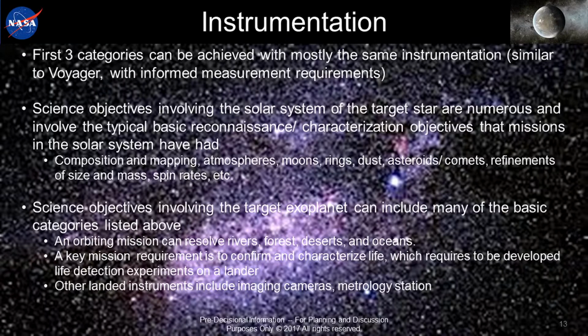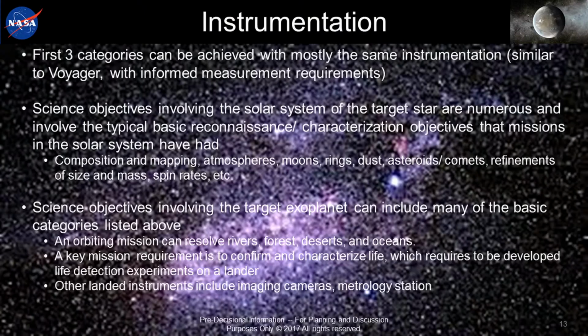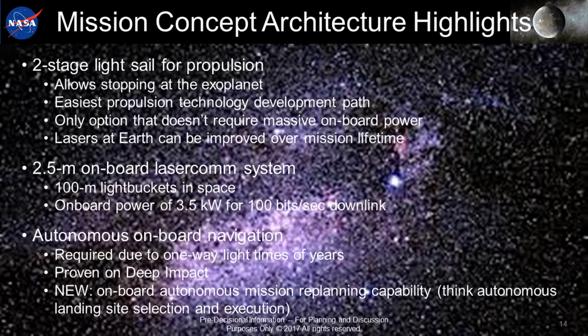The science objectives involving the target exoplanet may include many of the basic categories above, but also an orbiting mission can resolve rivers and forests and mountains, really get the geography, the geomorphology, the balance. The key mission objective that we chose was to confirm and characterize life. And so now we need life detection experiments. And ideally, you want multiple unambiguous, independent experiments, so we don't fall into the Viking trap and continuously argue, well, did we see it or did we not? We want to have multiple detections. And other landed instrumentation could be cameras, metrology station, you name it.